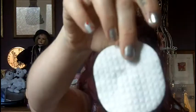Kind of an oval. There's little squares on them. Really thin. They are nice. They've got a pleasant enough smell and everything, but they are quite thin, and I don't like them as much as the ones that I show you that I use on my nighttime routine.